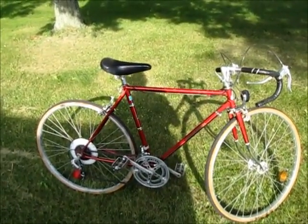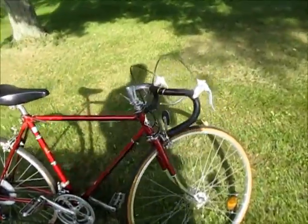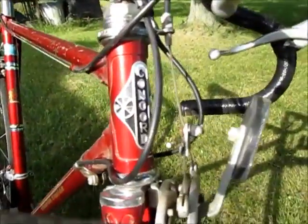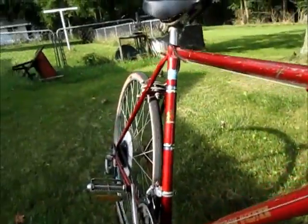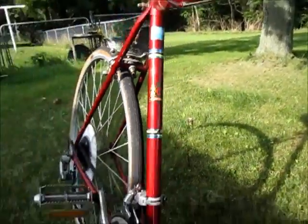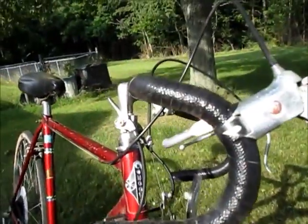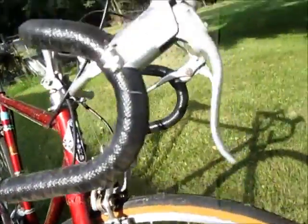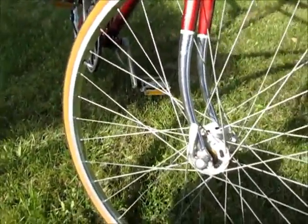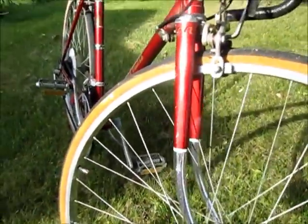This is one I bought in '84 or '85. I mowed a lot of grass for this. This is a Concord. You can see a pretty cool symbol back there, kind of like a crest. Alloy handlebars, neck, levers, wheels, hubs. It's got the quick release front.